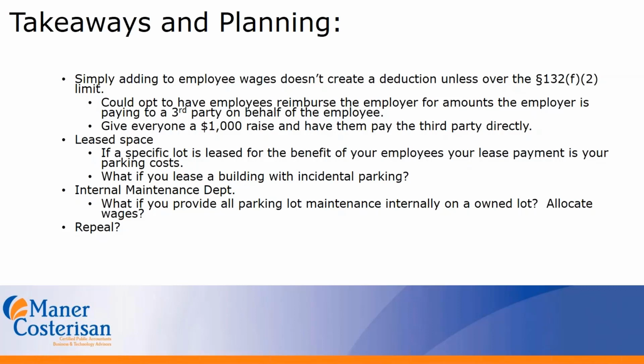If you're sitting there thinking, well, I have all these spaces that are reserved for my business, does that count? What do I have to do? Even potentially in a situation where you have a couple of employees parking in those spaces, assuming that you still have enough other spaces that are reserved, you're going to get over that 50% primary use exception.